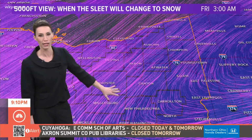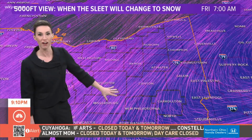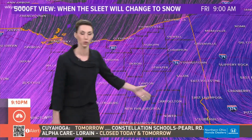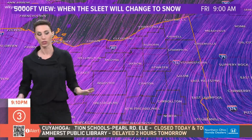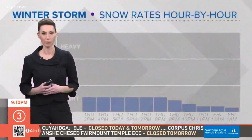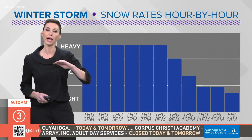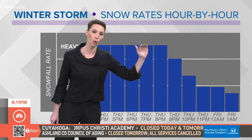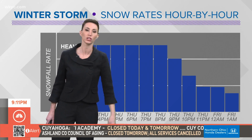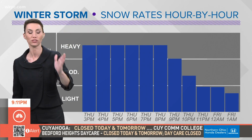So now we are all in snow at 3 a.m. And then finally by about 6, 7, 8, 9 a.m., now we've got a very pronounced north wind all the way through northern Ohio. So all snow and blowing snow and really cold. We have a cold night on tap here. So the snow rates will remain where they are as we go through the rest of the evening. Once we get toward midnight, that's when we should see improving conditions from west to east.